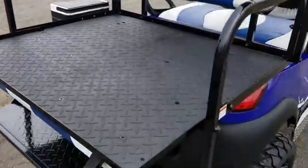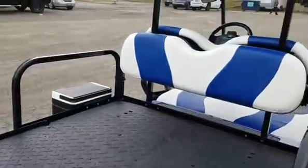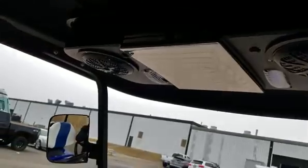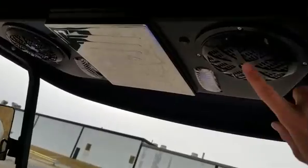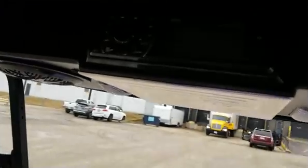It also has the utility bed in the rear, as well as you also have your radio, working lights, your speakers here, and you can easily plug in your USB, listen to your favorite music.